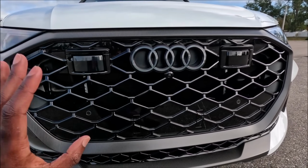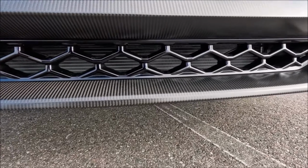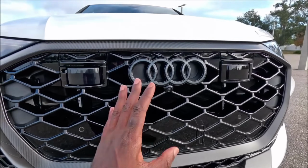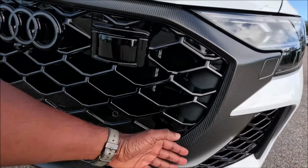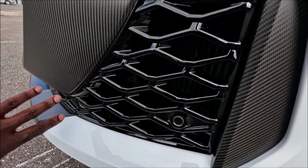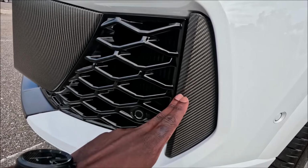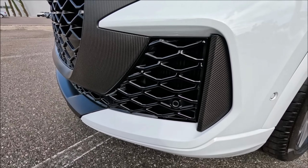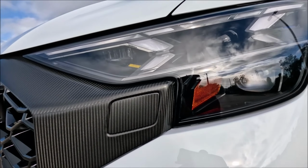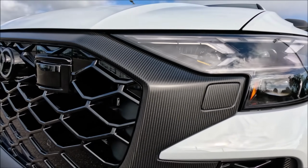Now, with this beautiful setup, again, you get the same setup down here, again, functional at the very lower lip, and that adds it all and ties it all together. But then we come over to the side blades here because we got more carbon to come along the side, more of that diamond pattern grille that's functional, and then another carbon fiber side blade all done in that matte flavor. Now, you guys will see the beautiful LED headlamps, which we will see illuminated very shortly, which look phenomenal.